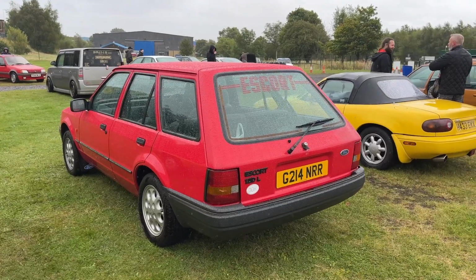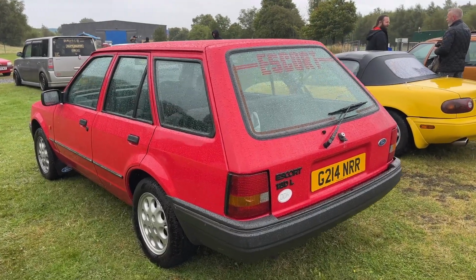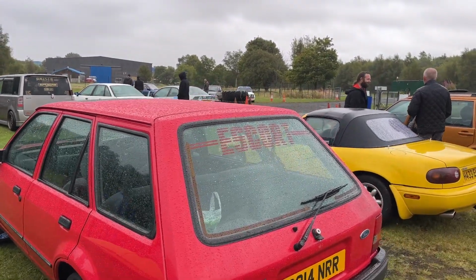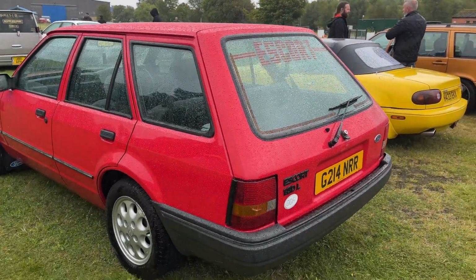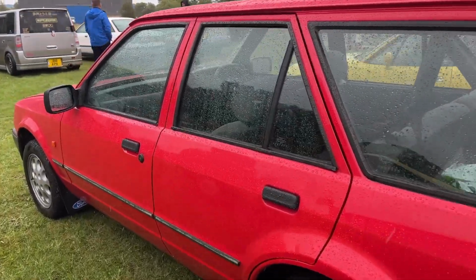Mark IV Ford Escort Estate. Now this is a rare survivor. This one, 1.8 DL. Ford pepper pot alloy wheels in it. Escort graphics along the back window. I can't remember last time I saw a Mark IV Estate. You know what? It's in pretty decent condition. One of these.